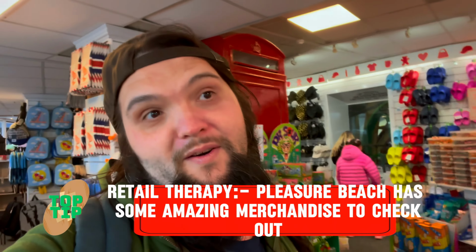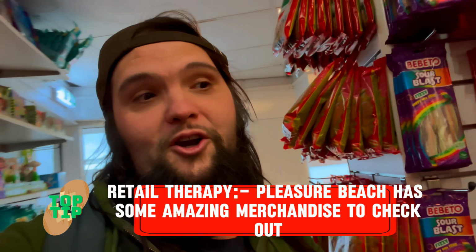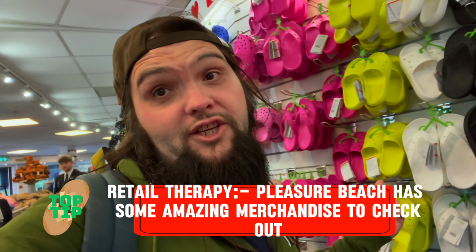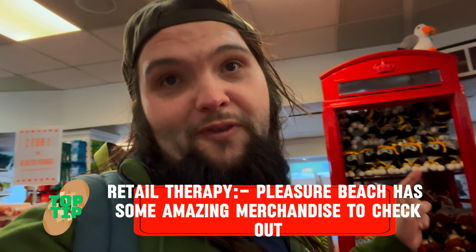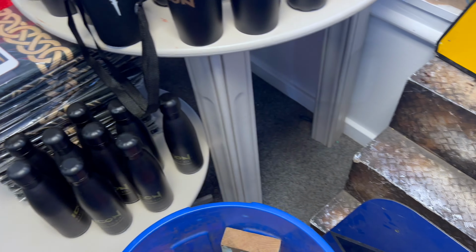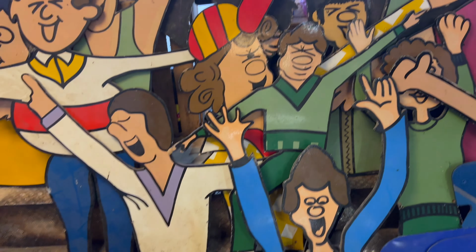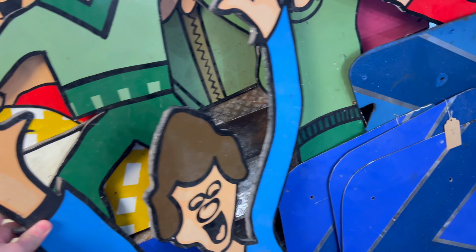So one thing you can do here at Blackpool Pleasure Beach to avoid the rain outside is come do some retail therapy, and I've got to be honest, the shops here have so much incredible merchandise. You've got Crocs this year, Croc charms, and what I really love the most, theme park ride bits. Here you've got a box full of wood. Now this wood used to be from Nickelodeon Streak. This just came off the Grand Prix, which is now closed. £100 a piece. Have that in your bedroom.